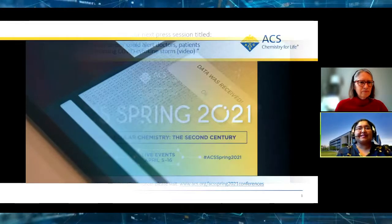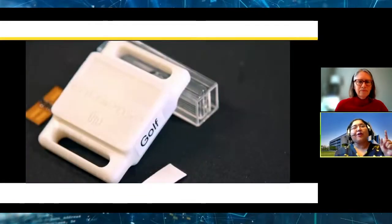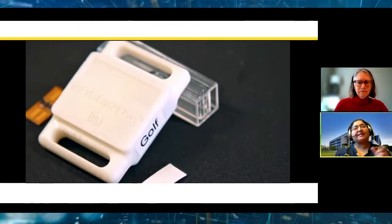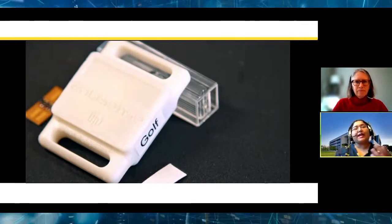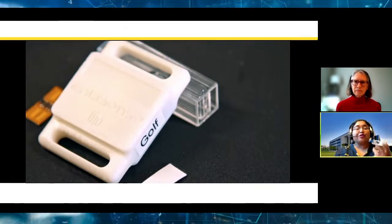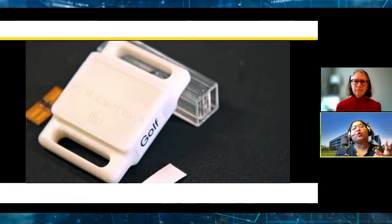So what you saw just there was the sweat sensor in action. It comprises two parts. That little orange-yellow strip that you see on your screen is the sweat sensor, and it's connected to that reader, the white thing that you see out there. Together, it is a transformative technology that allows you to measure and report cytokines from sweat as well as chemokines. So what are these?